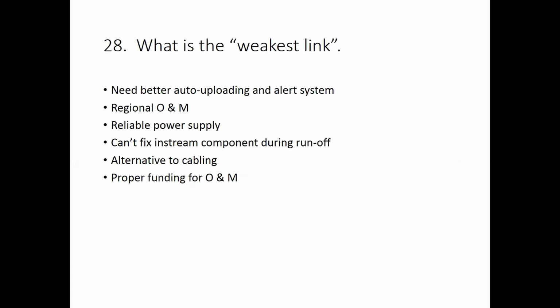Now we're getting into a little fuzziness. So I really wanted to get the opinion of the respondents on what they thought the weakest link was for this whole setup, right? We're trying to collect data from rivers, and what's the weakest link in the entire setup of these sites? And I got a range of responses. There wasn't one overarching response, so I tried to capture all of them. It ranged from offloading to alert systems to, I did get a couple of these regional O&M. Folks were on that. If we had a regional kind of O&M approach, it might be a lot easier to maintain. And I know a lot of folks do have a regional approach already going, but clearly some folks don't.